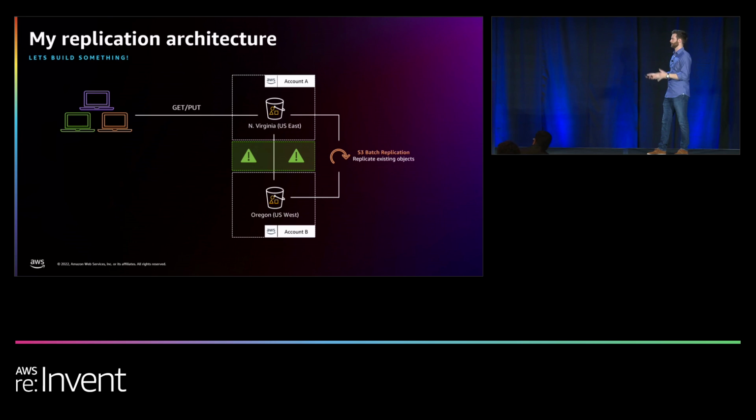No one's going to access it. It's replicating there. And if somebody gains access to account A, or I have a cleanup script that goes rogue, I have peace of mind that my data set is in account B.